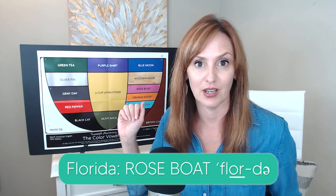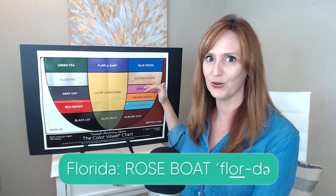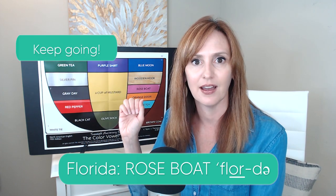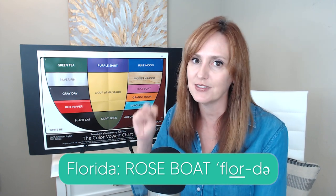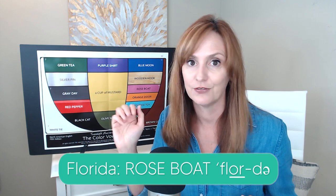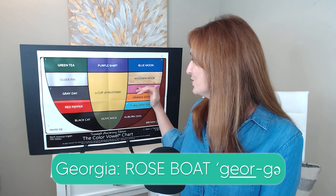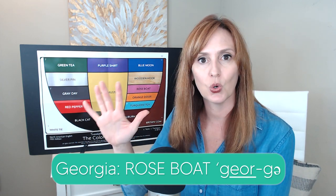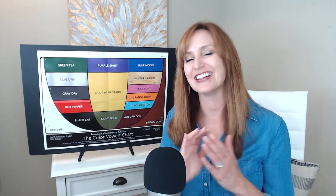Try this one. Florida, Florida. Roseboat, floor, floor. Again, moving from that rowboat O into the er. Floor, floor, Florida, Florida. I know it looks like it should be Florida, Florida. And you will hear that sometimes, but most of the time, this is going to be a two-syllable word. That middle syllable is dropped. Florida, Florida. All right, try this one with me. Georgia, Georgia. Rose boat, Georgia. Jor, Jor, Georgia. Ja, ja, Georgia, Georgia. Yes, fantastic.